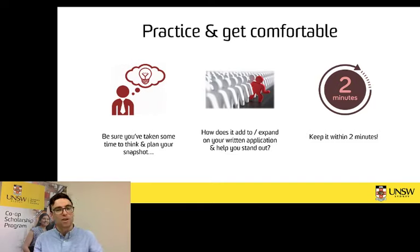And then moving on to what you should actually say, think about how you can add to what you've already said in your application. Don't completely reiterate what's in your application, but also don't come up with something entirely new. You want to sit in the middle and expand on a little part of your application that brings a bit of you out. And really think about how the thing that you're going to focus on will help you stand out from all the other applicants. So try and make that the focus when you're deciding on what part of your application you want to expand on.